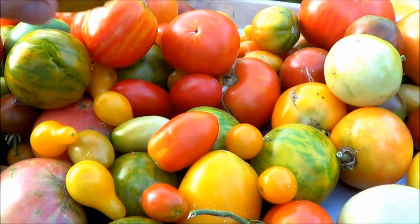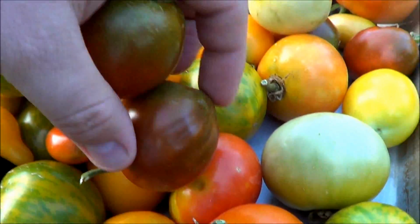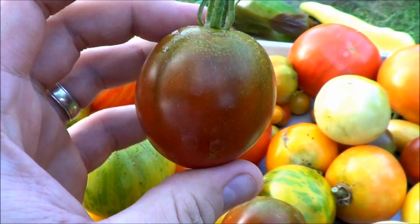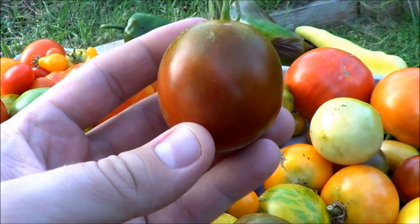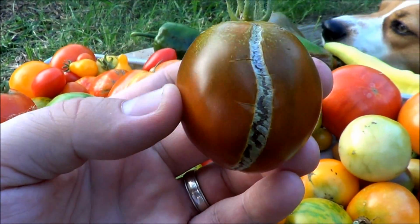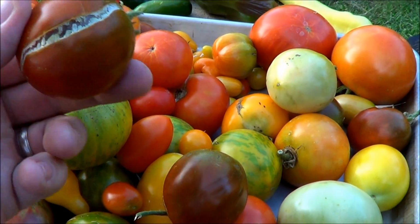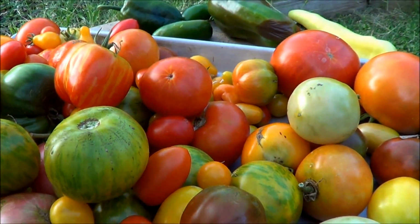Now one tomato I will say I was a little disappointed in is these ones here. This is the Black Prince tomato. This made a very large amount of tomatoes on this tomato plant, Black Prince. But a major problem I had with this tomato is, turn it around here, they almost all split open. None of our other tomatoes really had that problem this year, except a few that I left on the vine way too long. But this Black Prince very easily split.